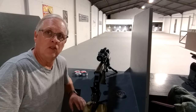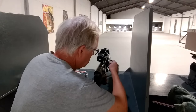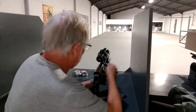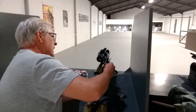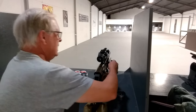So we're going to start with the top row on the left-hand side with the AA Fields. And it was at this point that things started to go a bit wrong. I'd already shot a few sighting shots and the gun had worked perfectly, but as soon as I started to try and shoot the first five-shot group, I couldn't get the gun to cock.